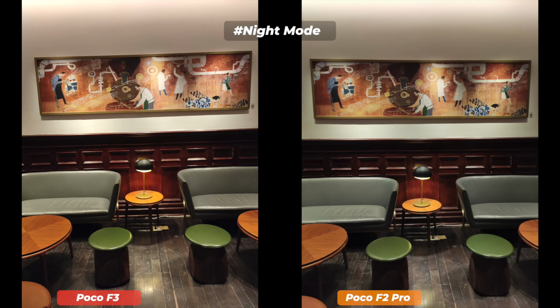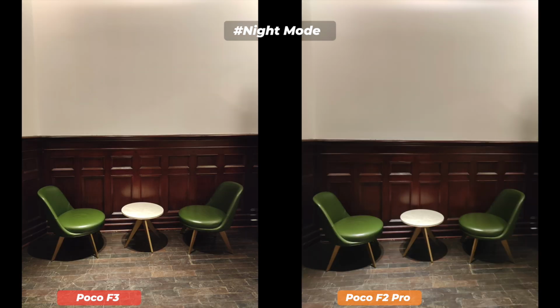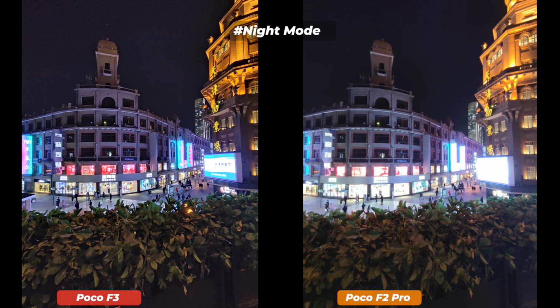These are night mode photos, and this is really a bit tricky because at a glance, performance of Poco F2 Pro seems quite similar to Poco F3, but if we put a bit of effort, then we can find a lot of differences. Despite its warm tone and saturation, a huge number of shadow details got my attention. I am talking about photos taken with Poco F3.